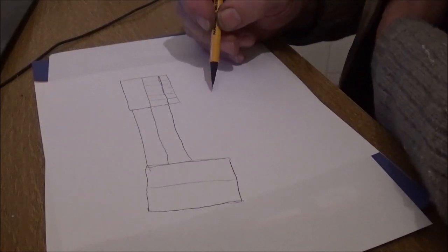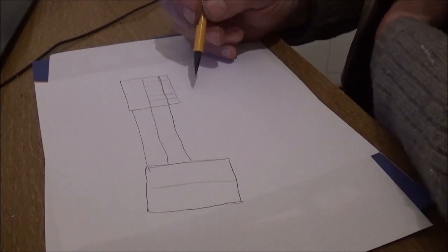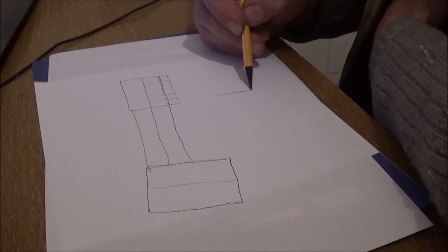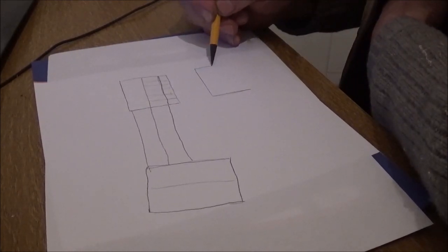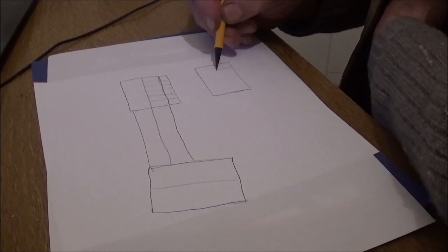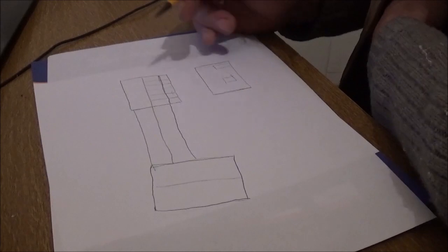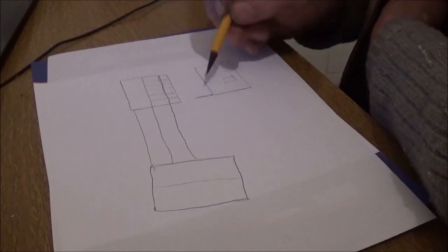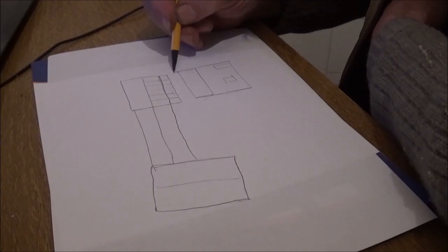When we go to the elevation, this part is almost conventional. I say almost. It has got a door, and it has got a window, and it's got a roof. It's a pitched roof with tiles on it, and it's got a chimney.